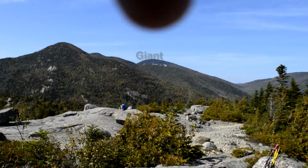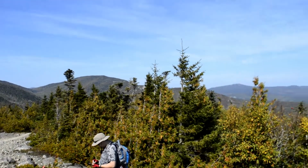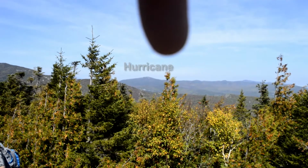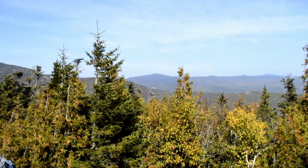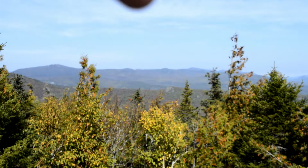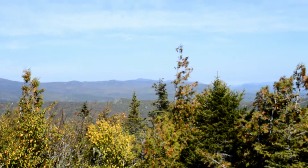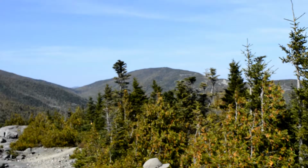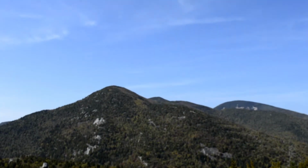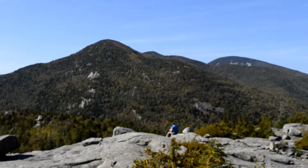And there is Giant. And I believe, yes, if you look over this direction, there is Hurricane Mountain. I can see the fire tower on the top. I don't know if the camera can pick it up. Yeah, Hurricane Mountain. Then over there, behind there, will probably be Western Mountain and the Soda Range will be in that area there. So off we go now, down the side of here and then up to Rocky Peak Ridge for 46er high peak number unlucky 13.